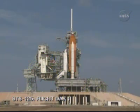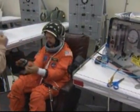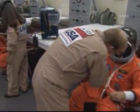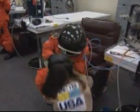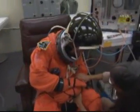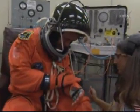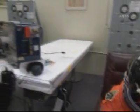This is Shuttle Launch Control, T-minus 3 hours in holding, and we are at the astronaut quarters in the crew suit-up room where we see our Commander Scott Altman being fitted with his helmet, and our pilot Greg Johnson also going through the same activities and some verifications of the pressurized launch and entry suits and being assisted with his gloves.